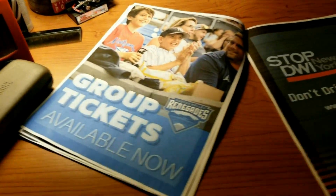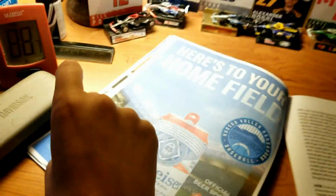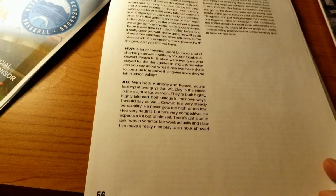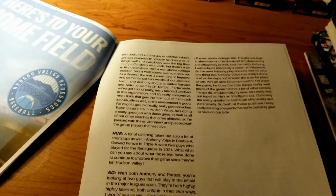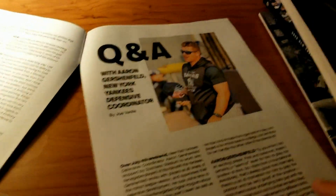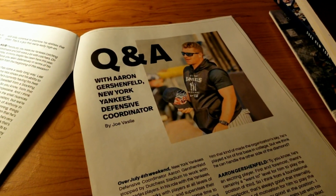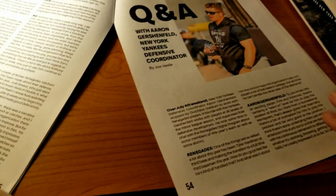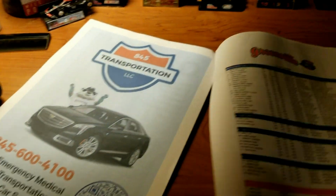Code of conduct. Ad. AARP. Group tickets. DWI. Yeah. What is this in context of? So this is backwards then. This is backwards because it starts here and then goes. And you saw me flip it. You saw me flip it the right direction. Okay. So that's actually backwards.